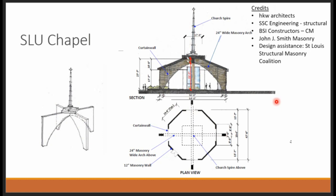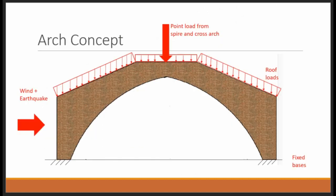Anybody seen this? Did anybody design it? Okay, I put the credits here of who did this. This was done by John Smith Masonry. I just want to show you how this theory that we've been talking about can be put to use.